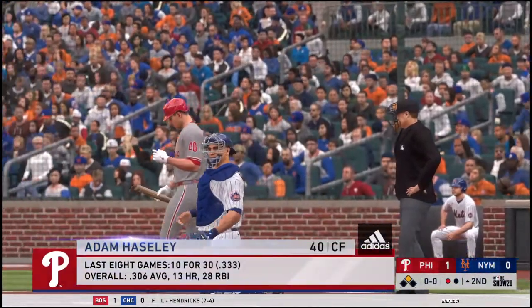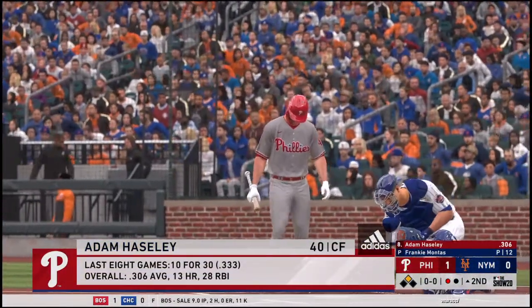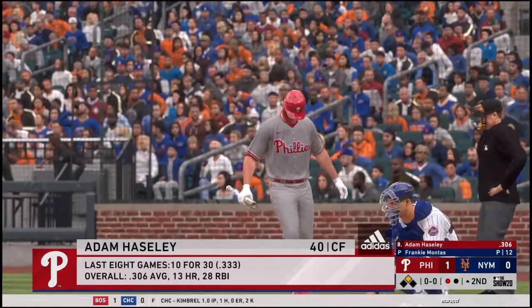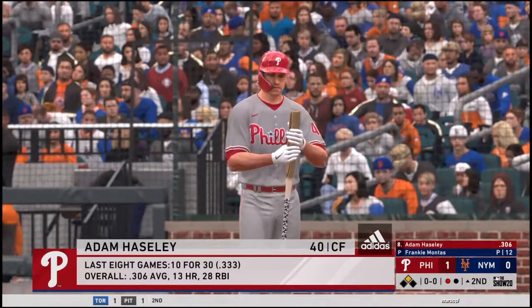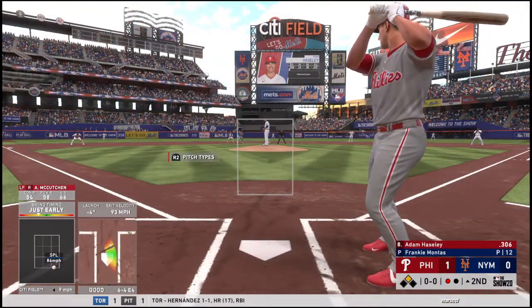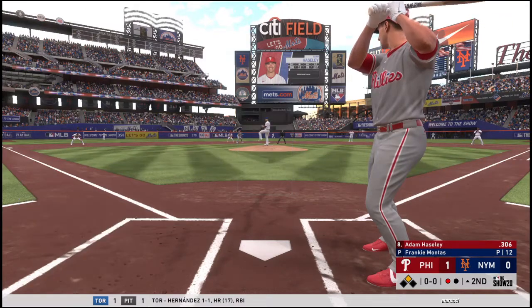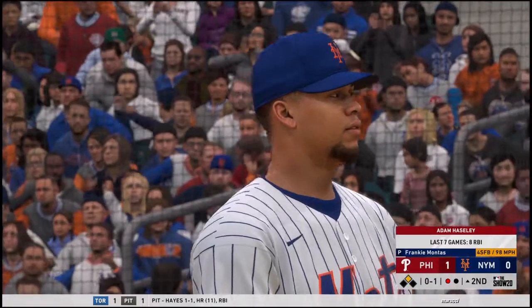Stepping in, Adam Hazley. And there you see the numbers over his last 8 contests. He's really been leading the charge for this team. First pitch on its way. Swing and a miss on a ball in his eyes.